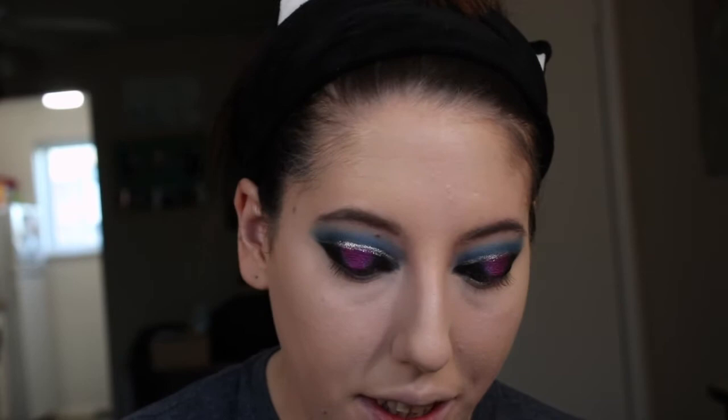So now I'm going to set my under eyes with my ColourPop No Filter Setting Powder. And I'm going to go back into the Morphe sponge because it's a lot cleaner. I'm just going to use the other side of it. Okay, so here is where I put the concealer fully powdered. I'm going to zoom you guys in just a little bit closer.